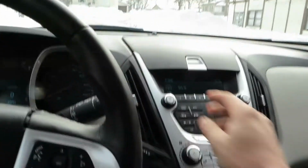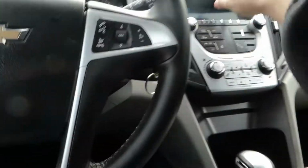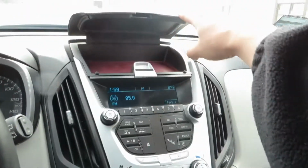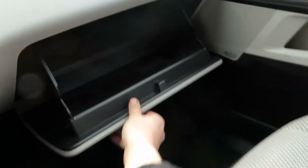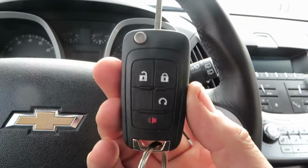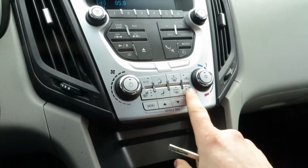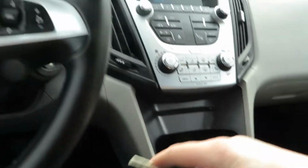Get out of the cold. You can see radio works just fine. There's no problems there whatsoever. You got a little storage up here up above. Glove box, no owner's manual. We'll go ahead and shut it off for you. And see, this here is the key. It does have remote start. We do have heated seats. Both front seats are heated.